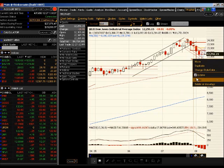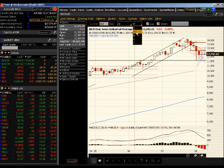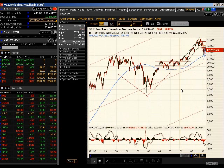Let me just get rid of this so you can see this better. This line on this monthly bar came down and almost hit this prior resistance level, which now became support. Now, whether or not that holds to carry the market up higher, we don't know. We don't really try to predict price. We only take a look at price to see where in general it is in relationship to where it's been, and that's about all we can really do here.